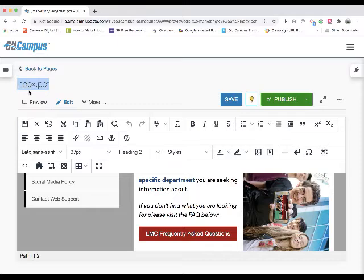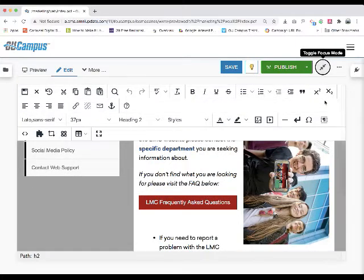I happen to be working on the home page for the web support, so it's called index. But if I was working on, say, the contact page, it would be called contactweb.pcf. Well, I know what I'm working on, so I don't need that anymore, so I can toggle that off. So that gives me a little bit more screen real estate.